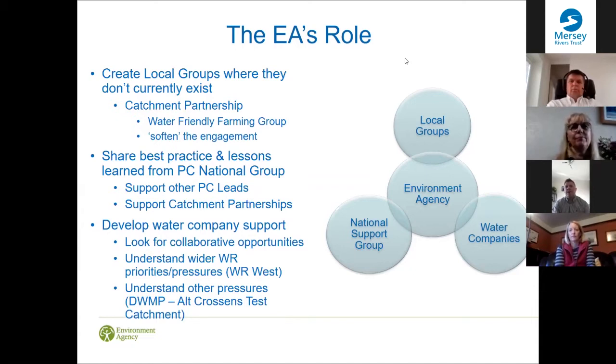The reason the catchment partnership is utilised is that it allows us to soften our engagement and hopefully have some useful discussion and useful decision making taking place external from the EA as a regulator. And there's obviously loads of opportunity to share best practice and lessons learned around the country and to learn from other areas of the country.